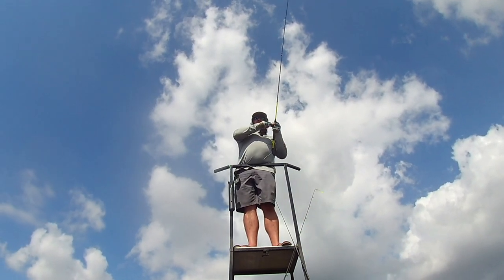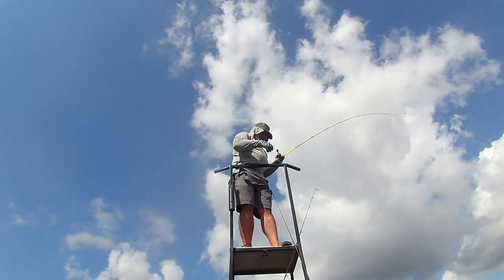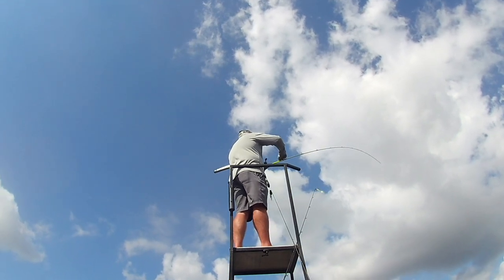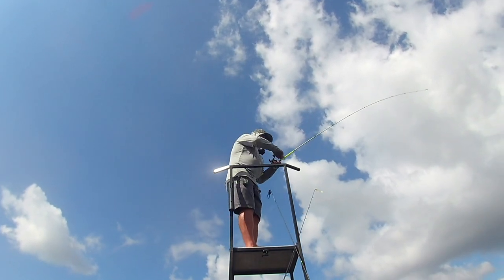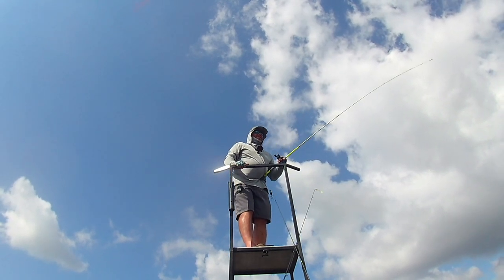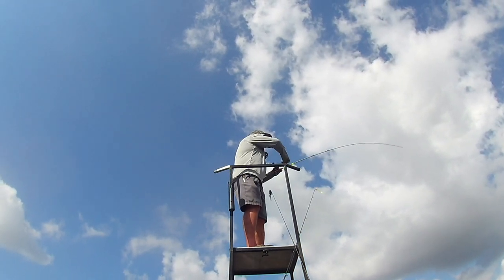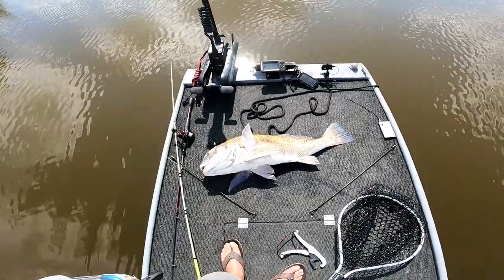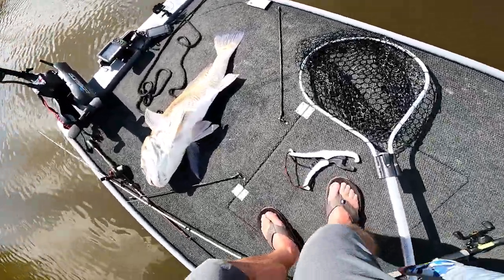Hey Siri, call Dad. Oh my goodness, he's seen that. And I still ain't never got my net ready. Man, I had my phone, my GoPro off. But look at this big old dude we sight casted. 20 pounds. Oh my goodness.